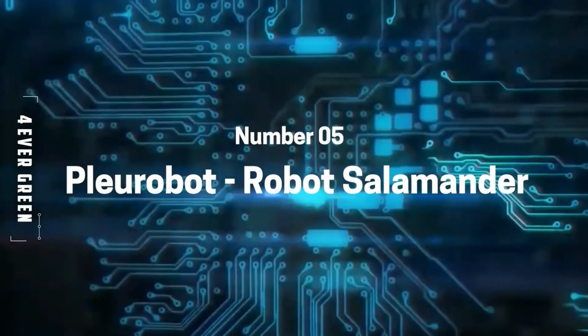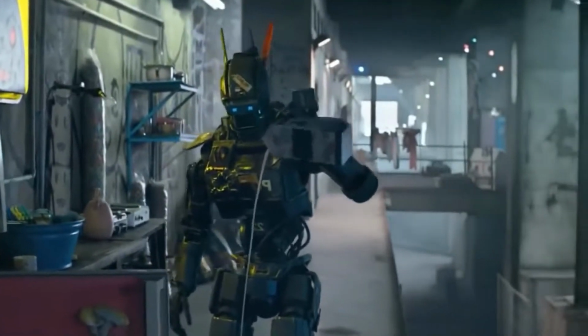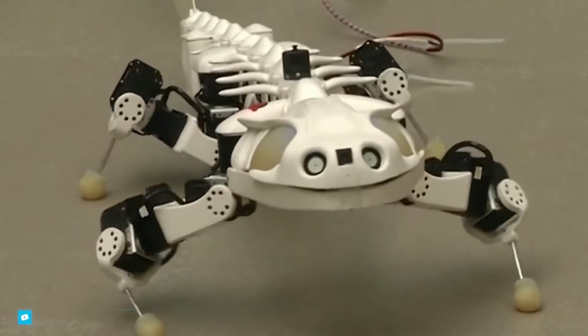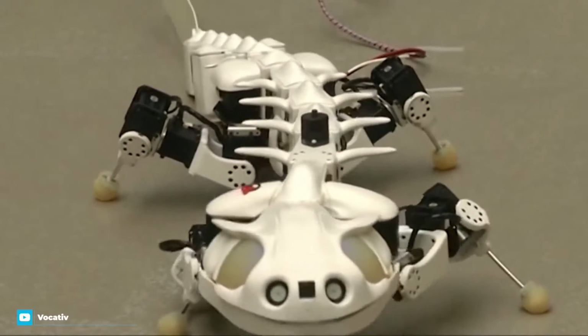5. Plurobot, Robot Salamander. So far, we have seen a number of diverse robots. Well, this next entry is very different. This robotic salamander was built by researchers at EPFL and can both walk and swim.